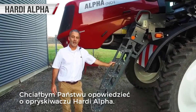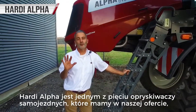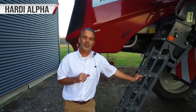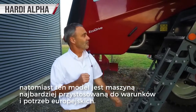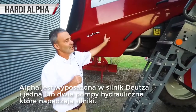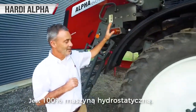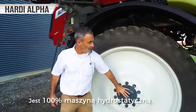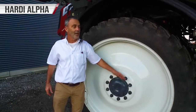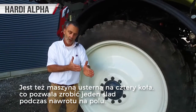I'd like to talk a little bit about the Alpha product range. The Alpha is one of 5 self-propelled families that we have in our range, and the Alpha is the one that is most suited to European conditions. The Alpha self-propelled has a Deutz 6-cylinder water-cooled engine powering 1 or 2 hydraulic pumps, and these pumps are powering 4 hydraulic motors that give us our propulsion. The whole machine is hydrostatic, and it is also four-wheel steer, so that we're only making one set of tracks in the field.